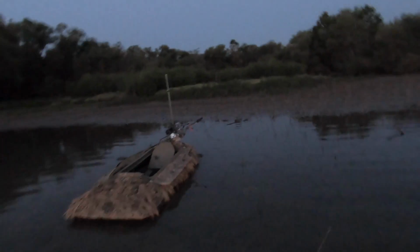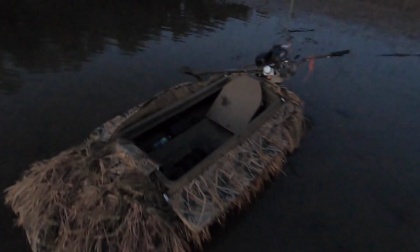Yeah, the blind doesn't look too bad. I just stick out really bad out here. Not much to blend in with. It should do for now. Water levels are pretty low, if you guys can see. Makes it difficult to find some place to tuck up in and hide.